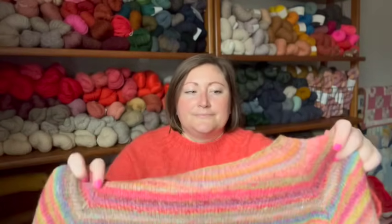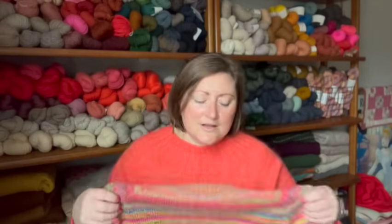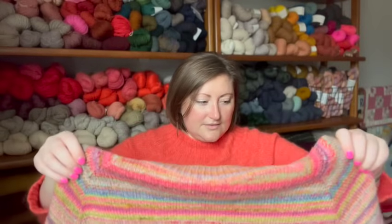I love this sweater. I really like the neckline on this. This is my second one I've done. And I like how substantial the collar is compared to the rest of the sweater. I also really like the yoke depth, I think it's spot on for me in this sweater. That looks kind of cool. I like that striping.